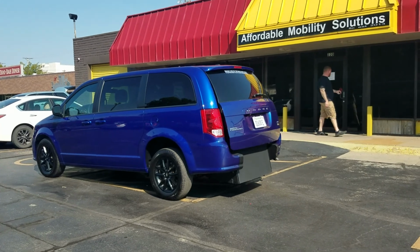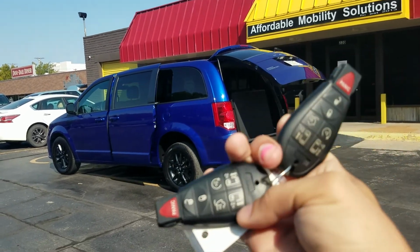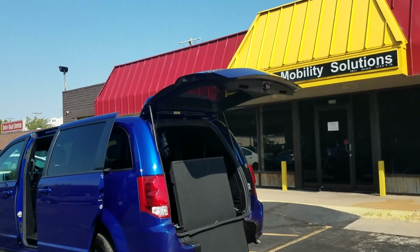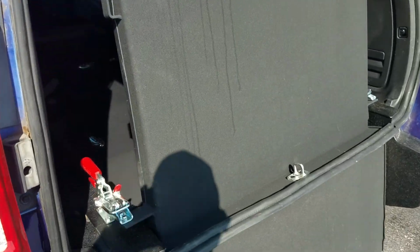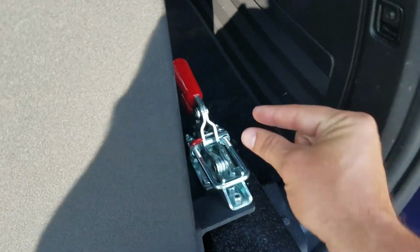Today I'm shooting a video of our 2020 Dodge Grand Caravan GT. And you can see with either one of these keys, I can open up the power sliding doors and the power trunk latch if needed. It's got a brand new conversion on it. Rear entry manual, very easy to operate, very low cost to maintain. I can operate this entire conversion using just 2 fingers.